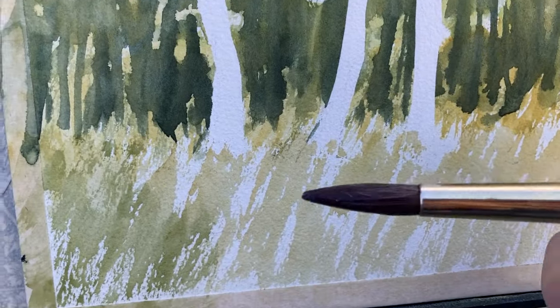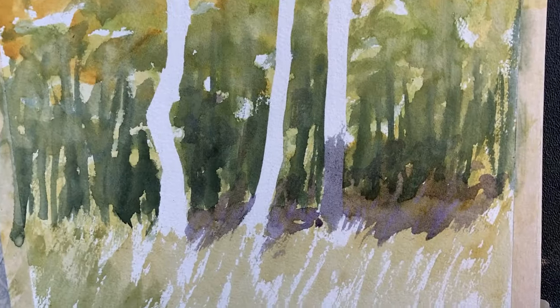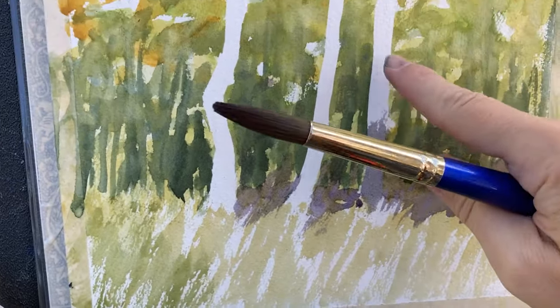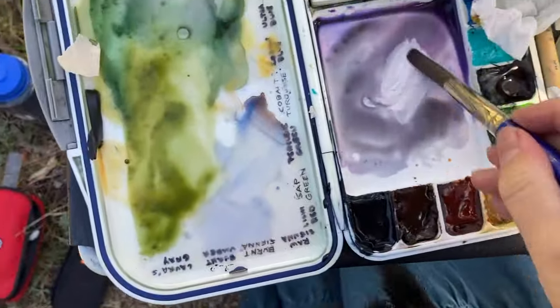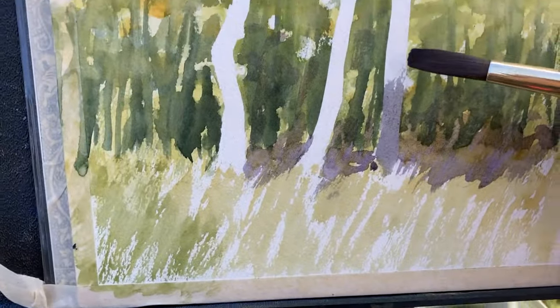But yeah, now that I have taken off the tape, I'm going to be real careful when I put the shadows in and around here. And this is why it's really important for this to be nice and dry, because I made a shadow color here. And I'm going to be, see all these shadows? I'm going to be putting those in with the brush.